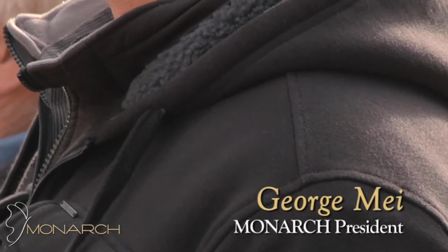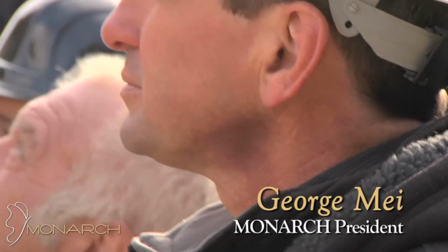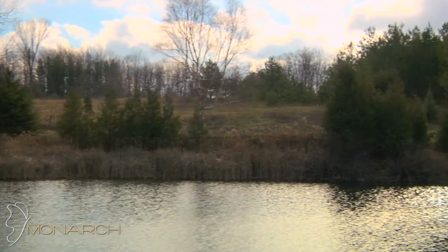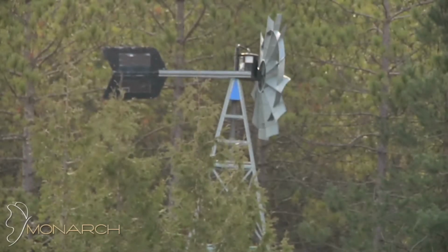Monarch's a solution-based company that deals in unique glass structures. We focus on movable glass, large unique glass architecture, and this is going to be a spectacular project overlooking the hills of Caledon.